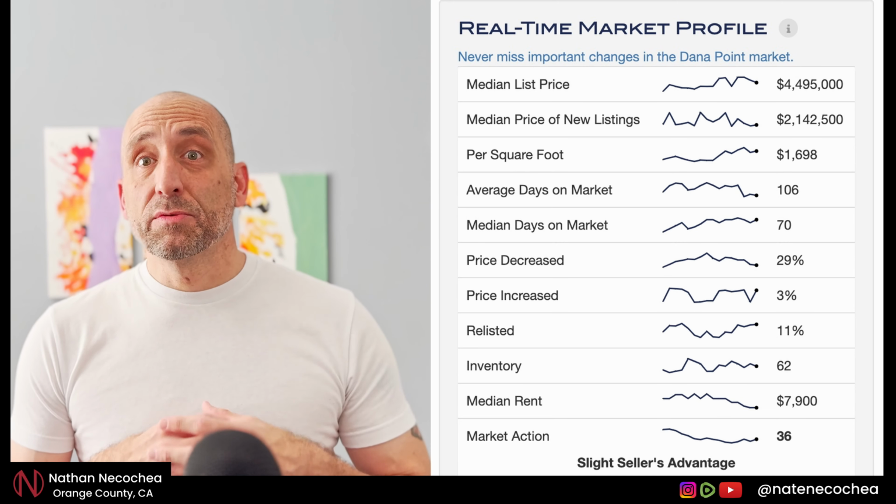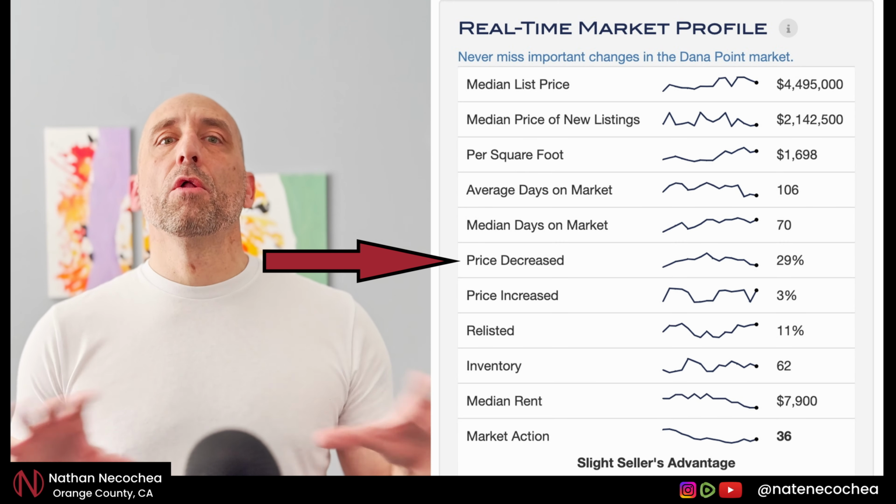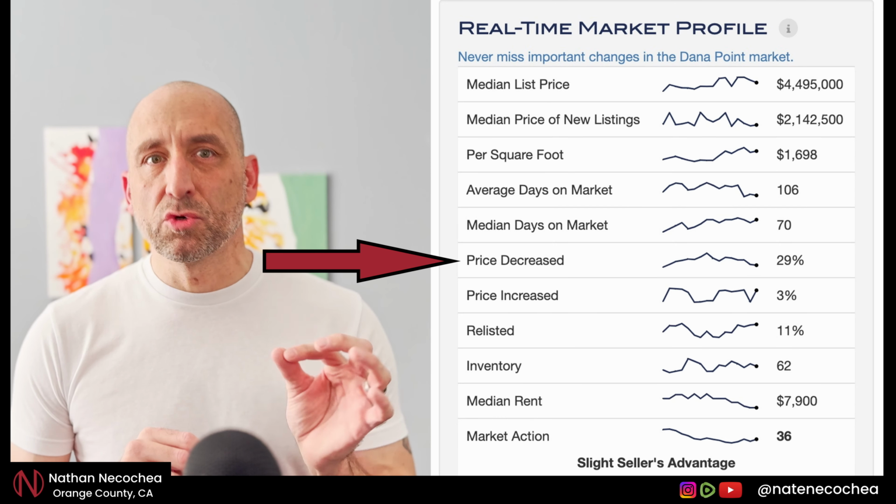The average percentage of price decreases for all four market segments sits at just 29%. Again, in a typical run-of-the-mill market, we'd see between 30 to 35% of listings taking a price decrease. So last week, we were basically normal, but still just a tick under.